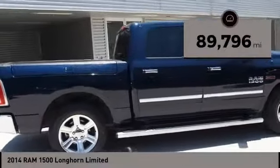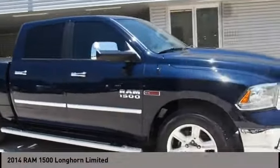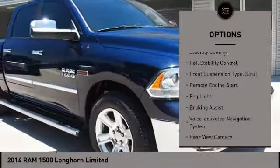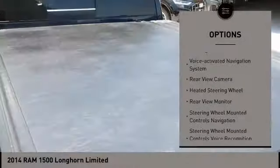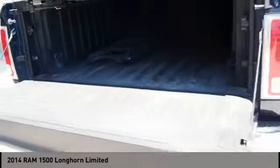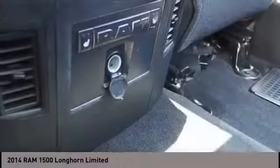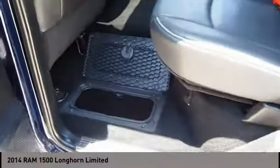This vehicle has less than 90,000 miles. Here are some of this vehicle's great options: traction control, stability control, roll stability control, front suspension type: strut, remote engine start, fog lights, braking assist, voice-activated navigation system, rear view camera, heated steering wheel. Take this vehicle for a spin and see why so many shoppers are now proud owners.